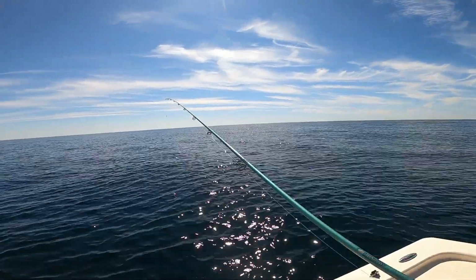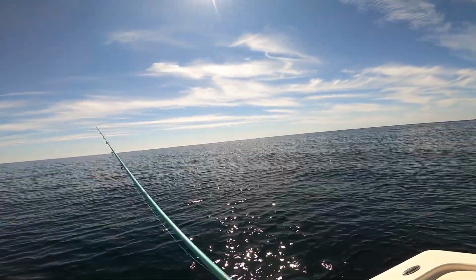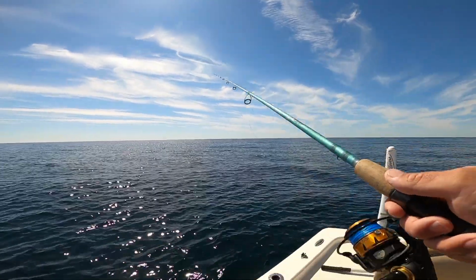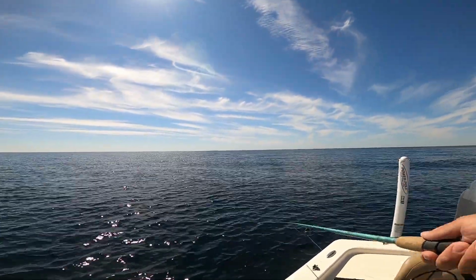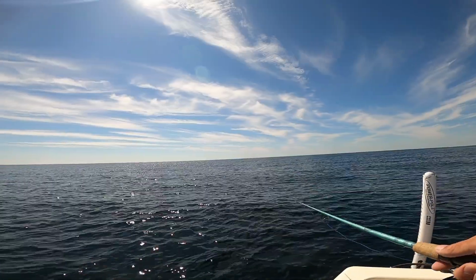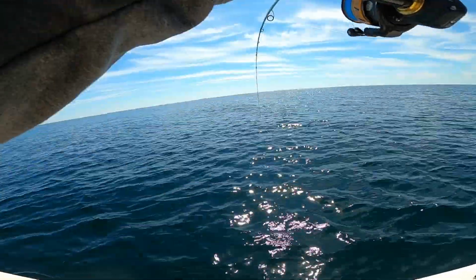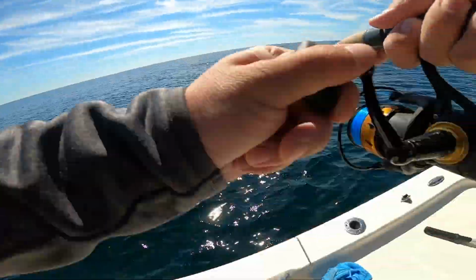Let's see what else we can pull up. That was kind of cool. Those things are very abundant on all these reefs, like a giant pinfish pretty much. All right, back down to the bottom. See, this is fun. You never know what you're going to get out here. There's a fish. Come on, get up here. Don't know what it is, so I'm just trying to get them up quick.